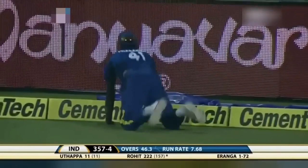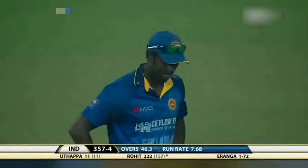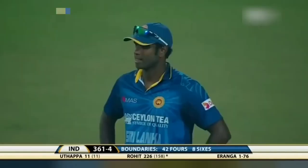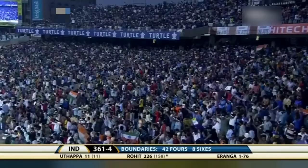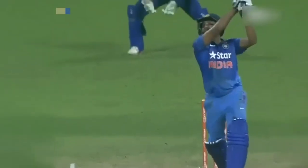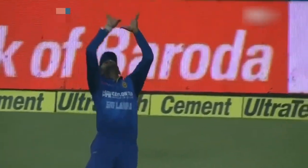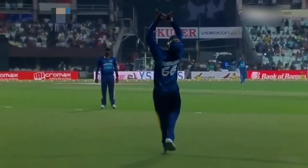High in the air. This could be a tester. And he's missed it as well. Really has been a very, very embarrassing time with the catches for Matthews and his men. Rohit Sharma trying again to clear the infield. A tough chance for Tirimanne, but this time he doesn't judge it at all and misses. Third dropped catch for Rohit Sharma. It's getting from bad to worse for Sri Lanka.